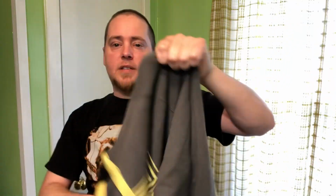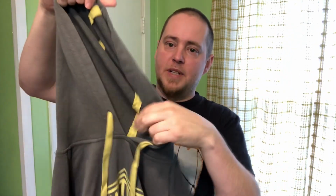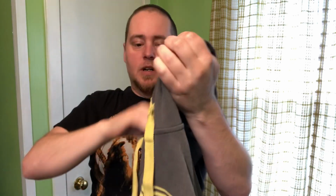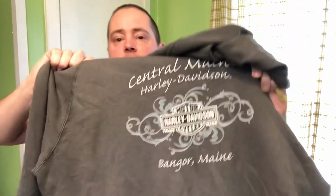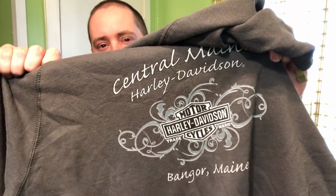Speaking of Harley, just a couple items ago. This is a Harley Davidson hoodie, and it's in a 1X, so very likely a women's size, because men's stuff would normally say large, extra large, 2XL, stuff like that. Pretty basic on the front with the logo, but then a little bit on the back as well. I think Harley hoodies are probably going to be like 35 or 40 for me.